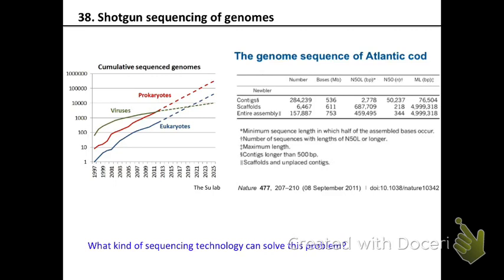They're saying, let's develop technologies that are going to take one end of the DNA and then go all the way to the other end. That's going to solve your repeat problem because it's going to tell you exactly what the sequence is, right? Very simplistic, but that's kind of the idea.